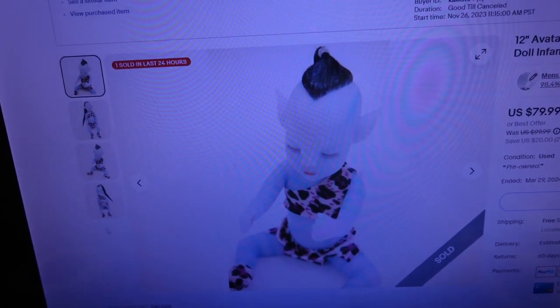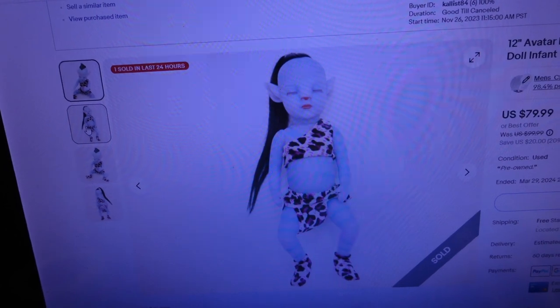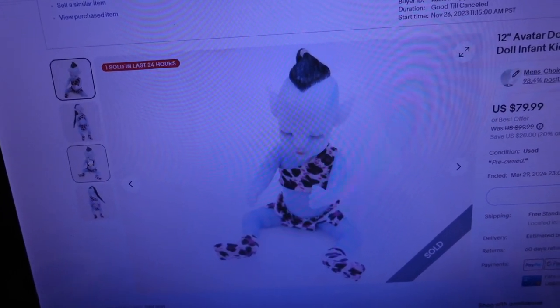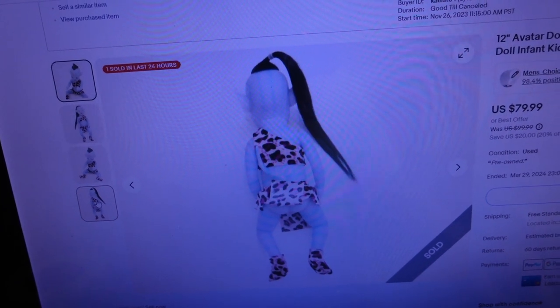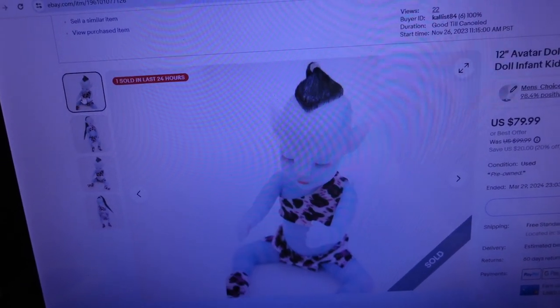Let me give you a look at the rest of these photos so you can see what these are. They sell for some big money. This one is not even the most expensive one out there. They're made of silicone, kind of a crazy looking doll from the movie Avatar. There they are. So that's just proof that sometimes it pays off to walk down that toy aisle.